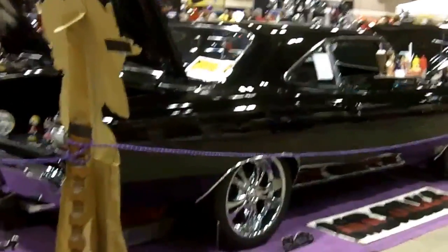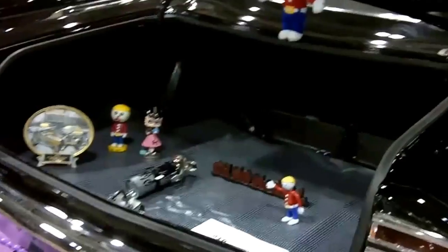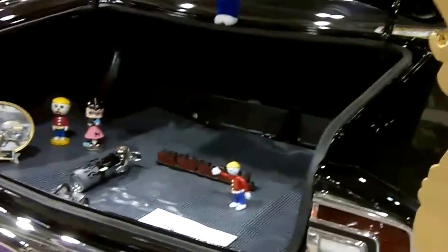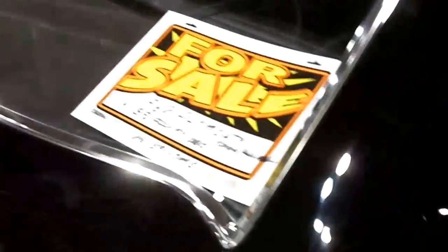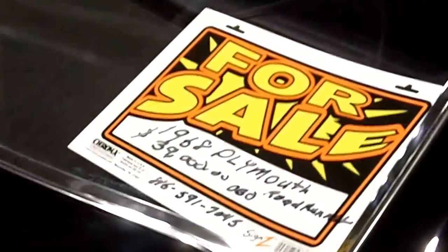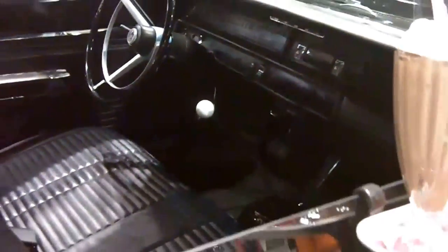'68 Roadrunner, beautiful car. These guys are into it. Got the Mr. Bill gimmick going on in the back. Got a little snack over here. This one's for sale for the very reasonable price of $39,000, which I think the car was probably $4,500 brand new a million years ago. Check it out. Got the stick, big long shifter there. It's all good by me.